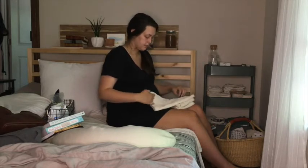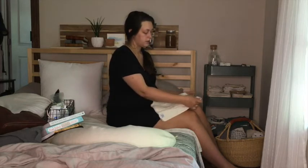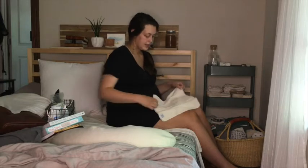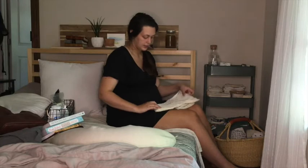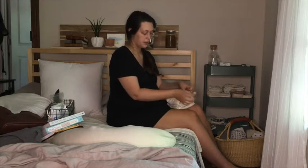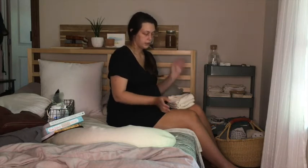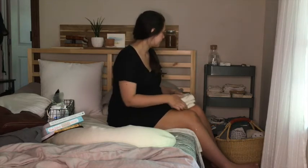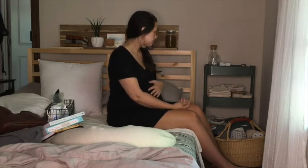Or when you tuck it on baby, you'll pull this up to about even with their belly button, and then you can either fold in like this and then fold that up and pull this around their sides, or you can do something called a jelly roll, which you can find online if you're interested. Those are going to be our daytime diapers. I have them in many sizes, so we're able to size up as needed.